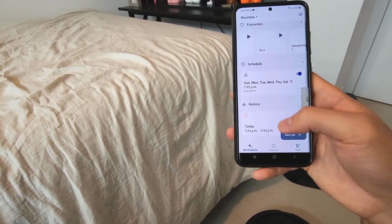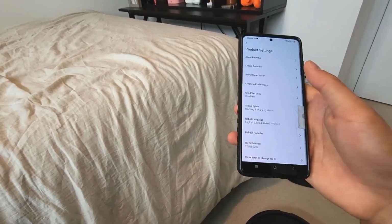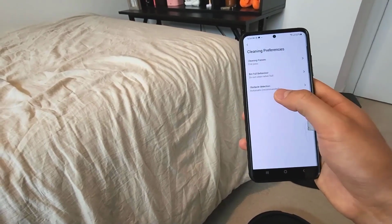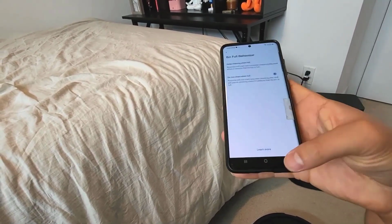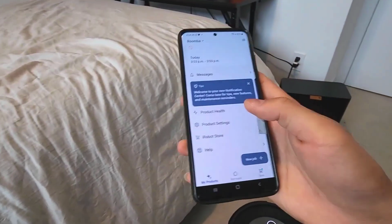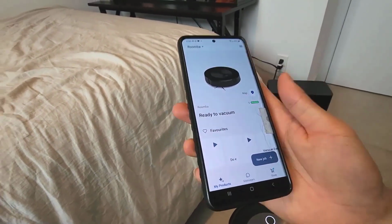Make schedules. You can look at the histories. You can set the product, there's a child lock, and there's a cleaning preference, 1 pass, or maybe you want the obstacle detection to be off. Bin behavior: keep cleaning or do not clean when it is full, so it tells the vacuum to automatically go back to the dock. Also, a bunch of special neat features that I really like on this app. It is a lot better than the other robot vacuum apps.